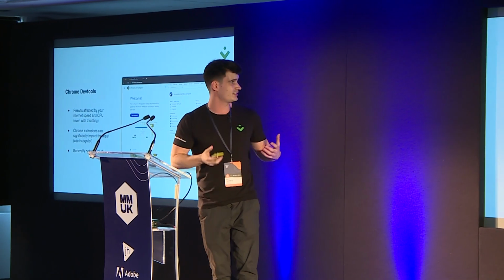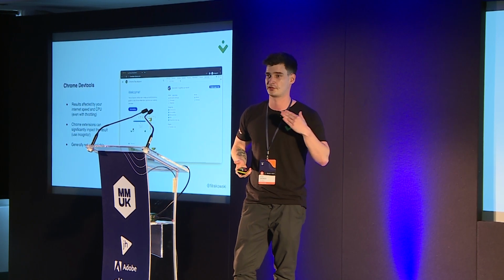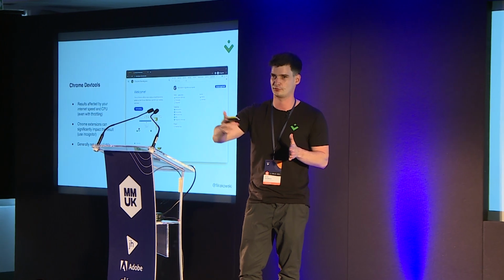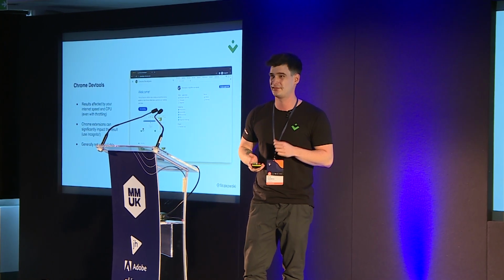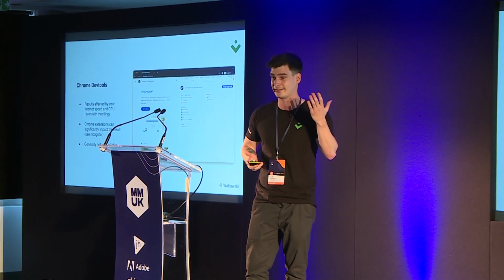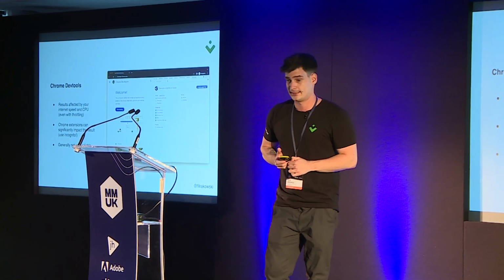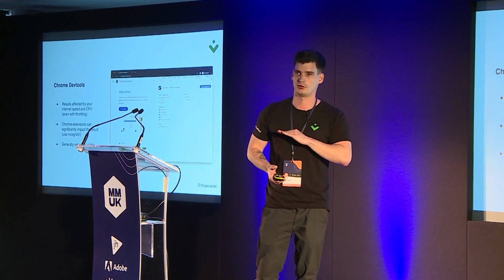Because when we are running this in the Chrome DevTools, this is probably the least reliable way of measuring. Like I can guarantee you that if you run it on 5 laptops, you will have 5 scores, and they will be significantly different. Sometimes the difference will be 10. Sometimes the difference will be 20. Sometimes even more. It happens because when we're running it in the browser, our CPU, our network speed, our extensions, they're all affecting the score.